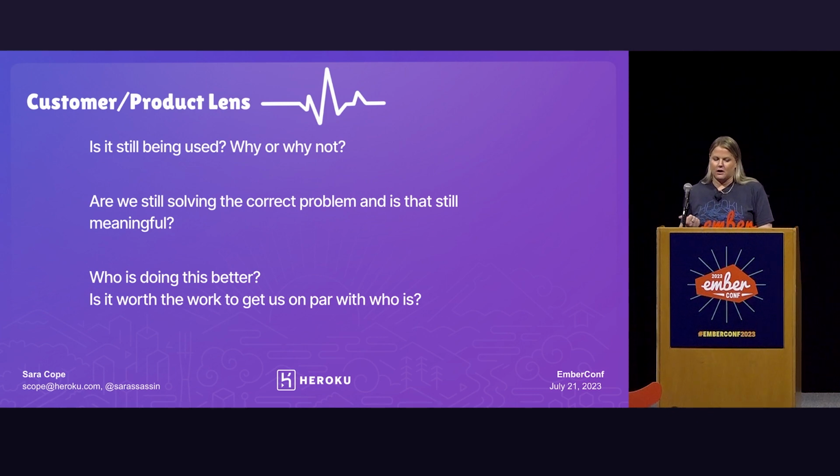The next question is, are we still solving the correct problem, and is that meaningful? The product you developed 5 or 6 years ago might have been perfect for whatever problem you were solving at that time, but then you need to consider, is that still valid? Is that something that people still care about?